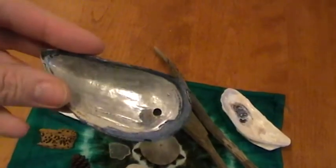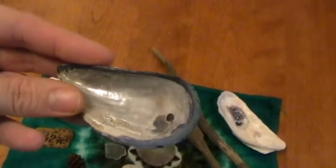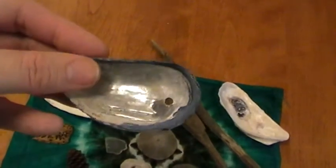And then on the inside, beautiful silver mother of pearl, but I don't know if you call it mother of pearl if it's in a mussel shell. There you go.